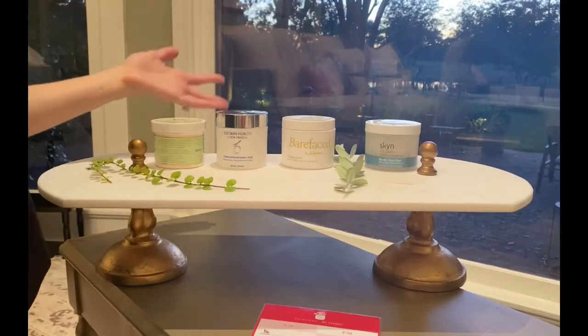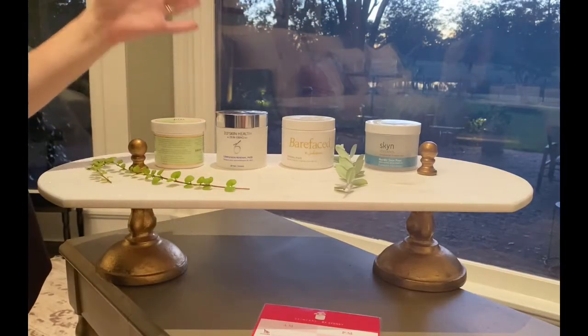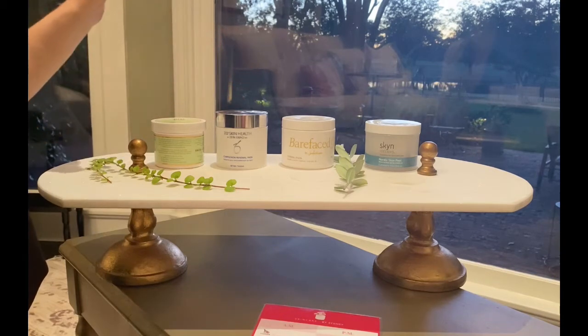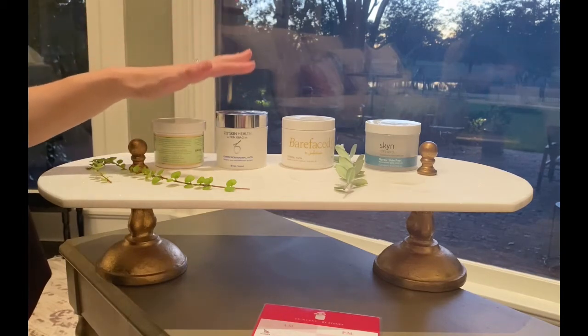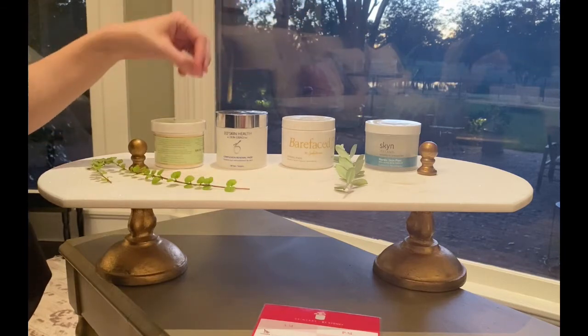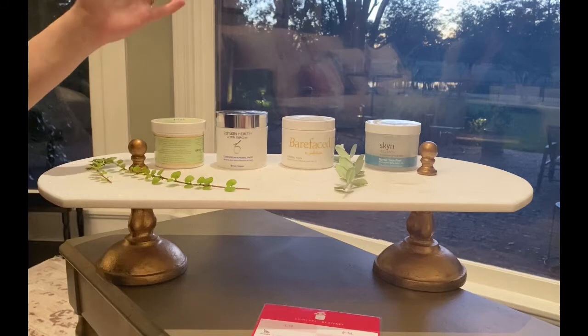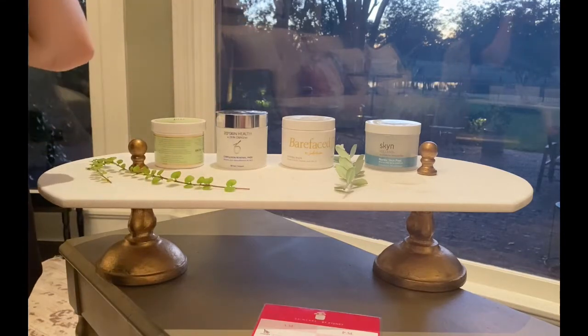So these are toning pads, and I've tried a lot of them, and I've narrowed them down to these 4 because I want to explain 2 things. One thing is texture, and the other is the ingredients in them. So I always look for some type of chemical exfoliator like glycolic acid or salicylic acid.